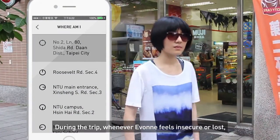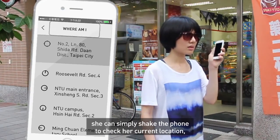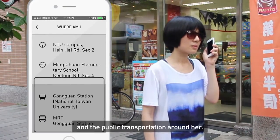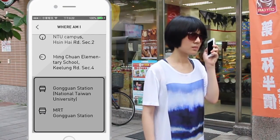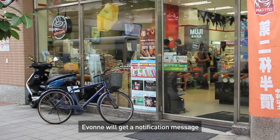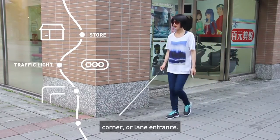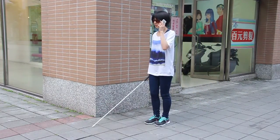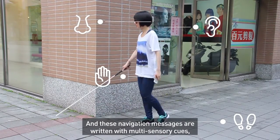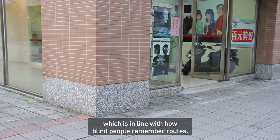During the trip, whenever Yvonne feels insecure or lost, she can simply check her phone to see her current location, points of interest nearby, and the public transportation around her. Yvonne will get a notification message whenever she walks by a store, traffic lights, a corner, or a lane entrance, and these navigation messages are written with motor-sensory cues, which is in line with how blind people remember routes.